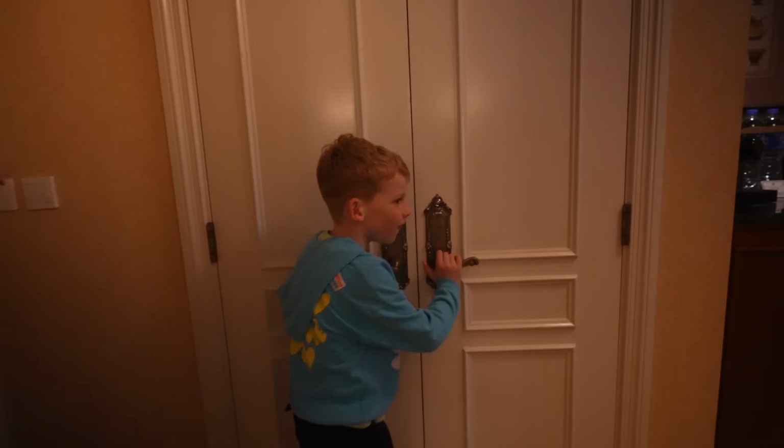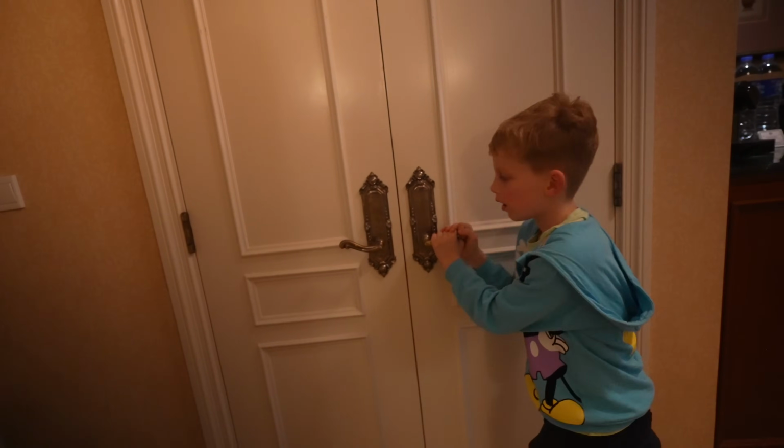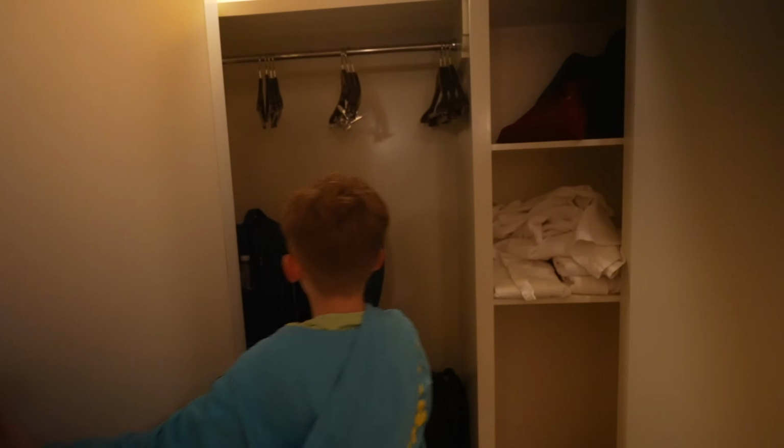So now the wardrobe. Okay, it's down, mate. That's how you open it. Handle. So you've got some things where you can store all your stuff, robes, and even some slippers.